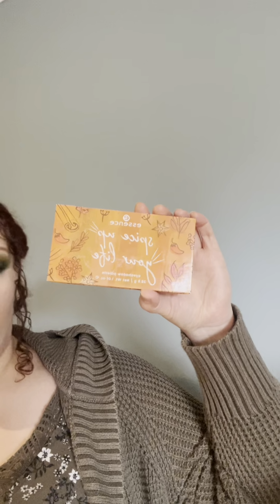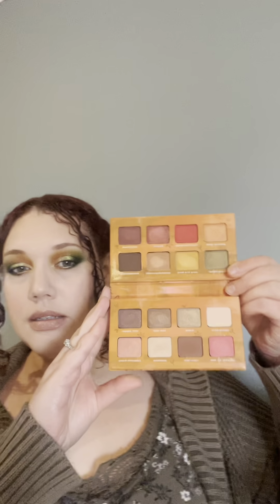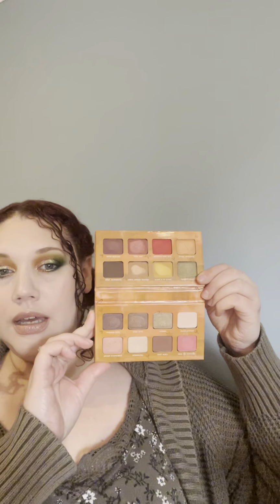All right, so I'm gonna start off with the Essence Spice Up Your Life eyeshadow palette. I'm pretty sure this is no longer available, but this is what it looks like.